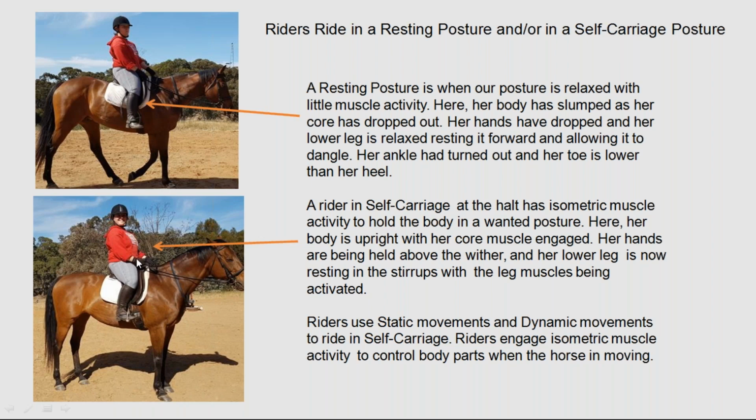Now, this is a self-carriage posture, and certainly self-carriage is a word that you use in your training, particularly in dressage horses. So with self-carriage, we've gone from a resting to an engaged posture, and the same with the dropping out pattern, we have an engagement pattern. Once you bring the core in, the back, the scapula, the pelvic floor, all tend to jump into line and activate that self-carriage posture. So it's an isometric muscle activity. In other words, the muscle contracts, but it's not moving a huge amount of range. So that's different to a moving muscle.